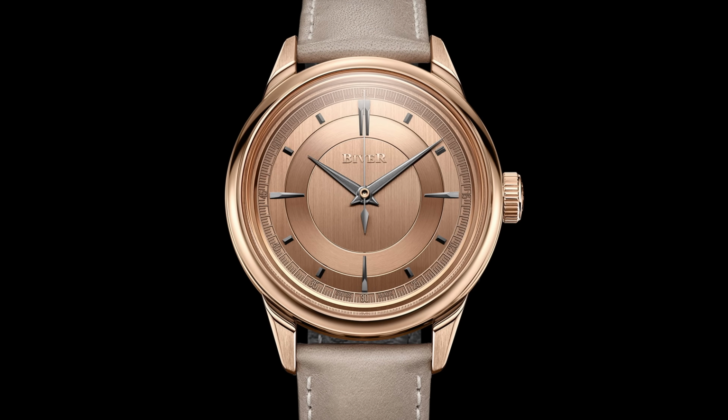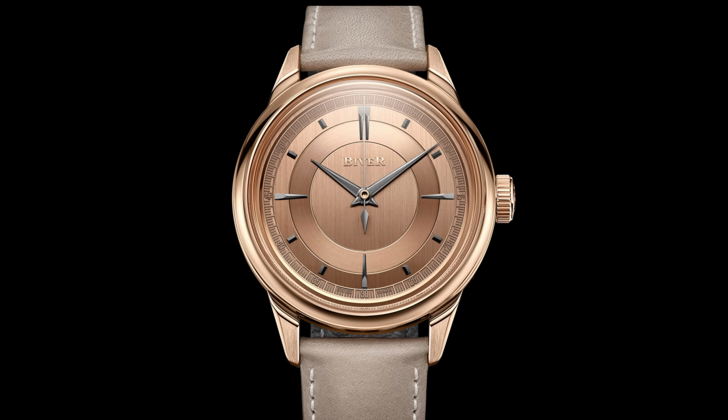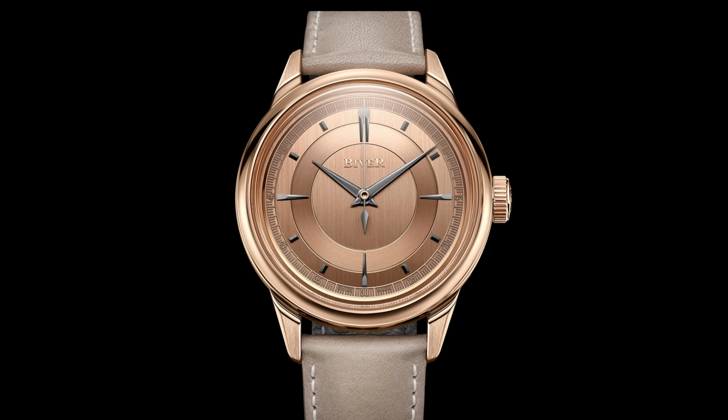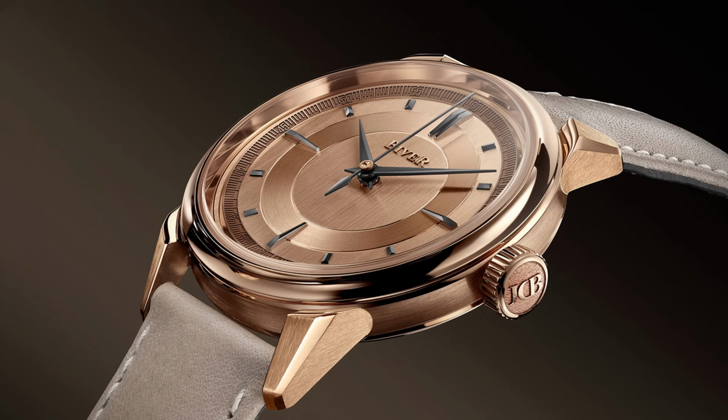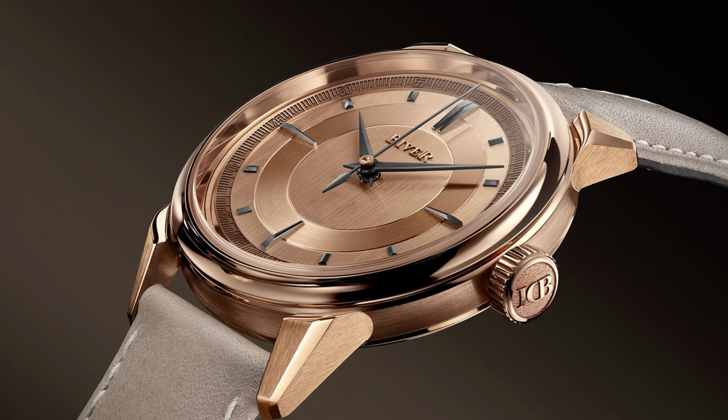Watch wizard extraordinaire Jean-Claude Biver, responsible for reviving the fortunes of some of the most important watchmakers in the world, stunned fans with the introduction of his own brand a few years back, although the reception wasn't exactly universally positive. It was more barrel rides than balrogs, but now he's back to try it again with the Biver Automatique. This is a central second hand away from being the simplest creation Biver could concoct, and it serves as something of a challenge to try and cram as much luxury into a 39mm case as is humanly possible.